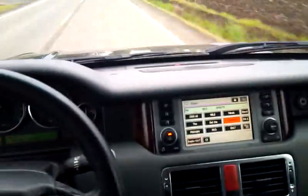This morning's vehicle is a Land Rover Range Rover HSE, non-supercharged. This particular model is black with the dark charcoal interior, the ebony interior. This is an 06 vehicle. Not a lot changed up until 2011, 2010, somewhere in there. The off-road controls changed a little bit, but other than that, not a lot changed.